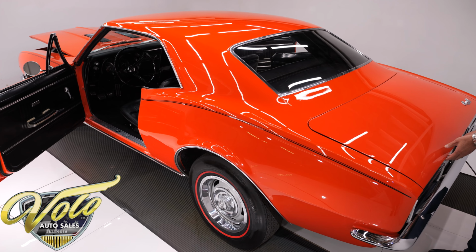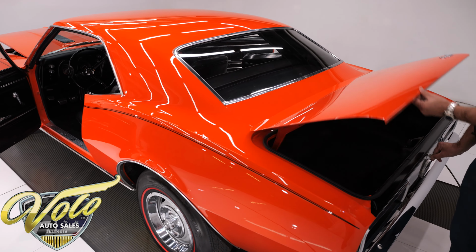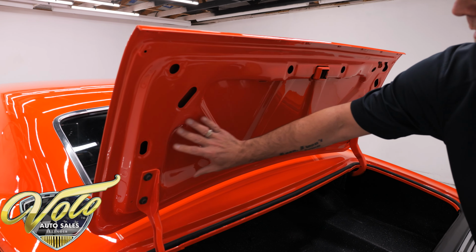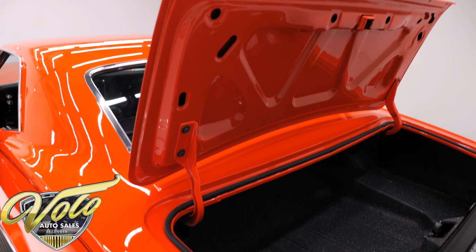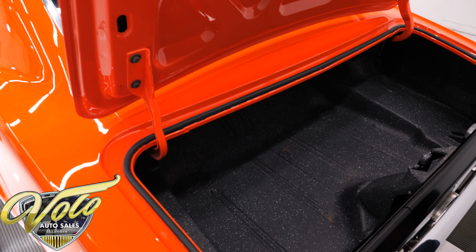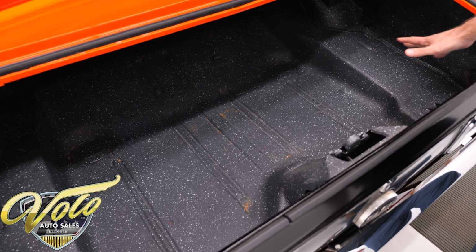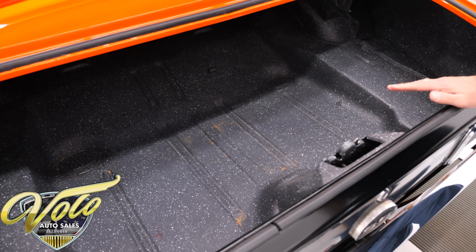Okay, I'm going to show you a nice clean trunk compartment. So under the trunk lid and the jamb is painted real smooth and glossy, real slick. Weather strip is replaced. Now no patches, cuts, splices. This looks to be pristine, all original metal.